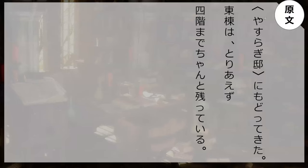So let's go read the line from the book. Yasuragi te. Yasuragi te. Peaceful mansions. Ni modotte kita. Kita is kuru, but in the past. Return. Modotte kita. Towards the original locations where they were.